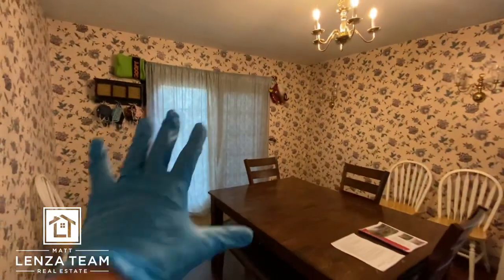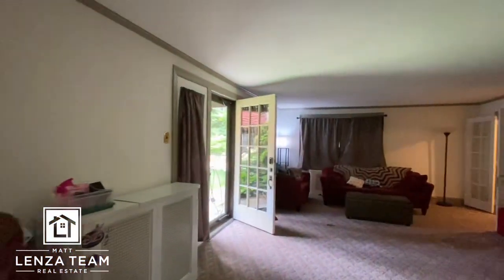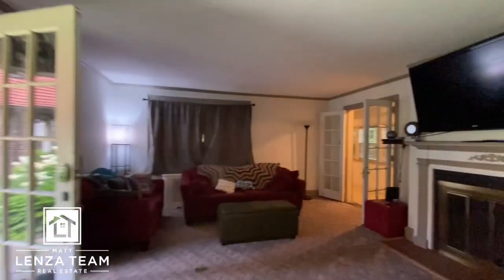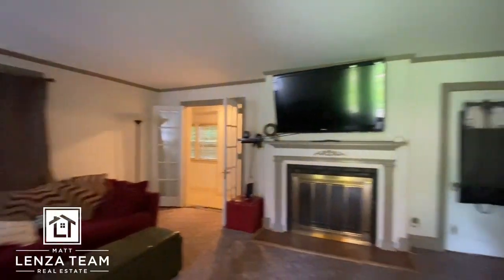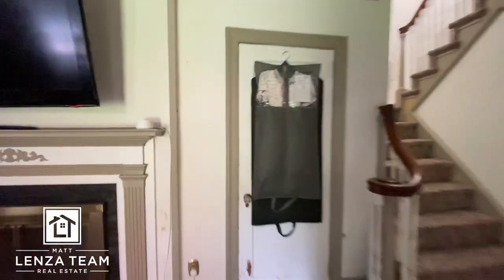And that walks out too to that patio. We'll stick on this main level. So here's technically your front door if you come in from there. Do you have a fireplace? And this room is massive. Absolutely massive. So I'll show you everything real quick.